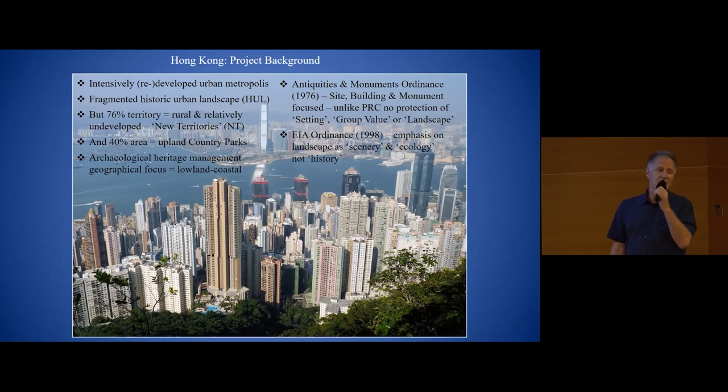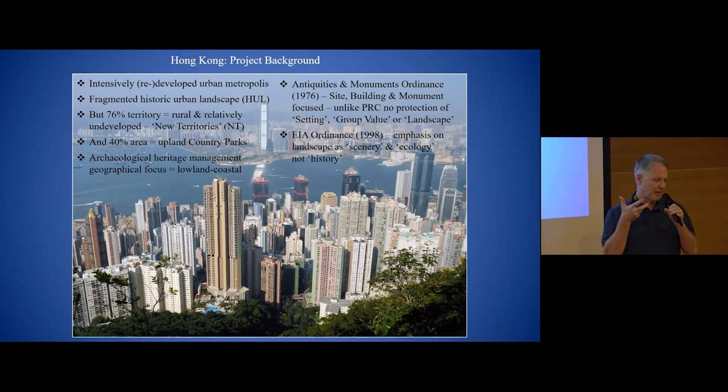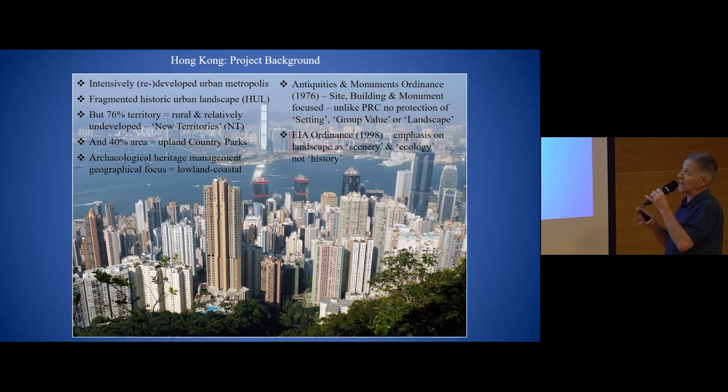The Antiquities and Monuments Ordinance, which came in 1976, is itself something of an historic relic. That took about 20 years circulating in government before it was published, and it's not been updated since 1976. So it's still very monument, building, and site focused, rather unlike the People's Republic of China, which does allow the consideration of groups of buildings. It also allows some consideration of setting and of landscape. So there are some advances that are needed in terms of really starting to think about the heritage in a landscape, from a landscape perspective.